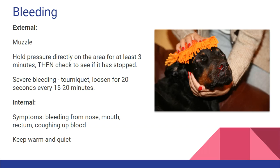Just gently pressure and just sit there and hold it. If it still doesn't stop, depending on where it's at, you might be able to do a wrap or you may have to put a tourniquet on. If you have a gusher and you feel like you need a tourniquet, you probably do. But you do have to loosen it because obviously you're stopping circulation to that limb. Usually it's the limb. And so you don't want to lose that limb if at all possible. So you'll have to loosen it and tighten it while you're getting them to an emergency facility.